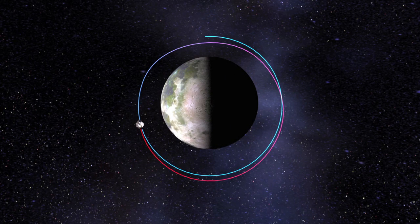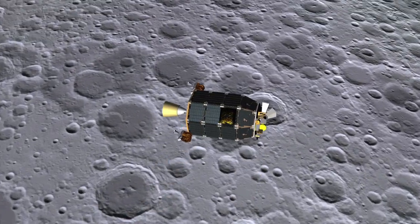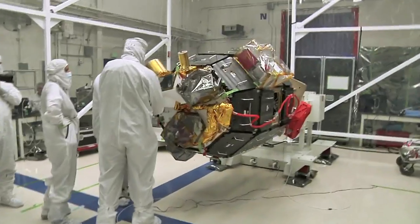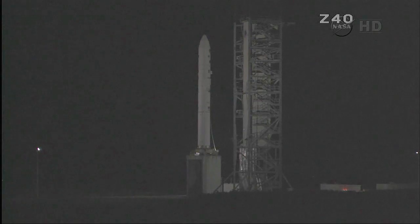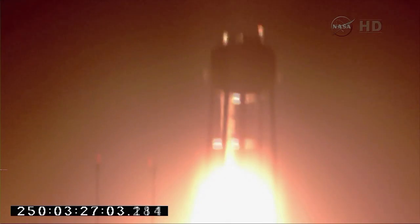After descending to its final orbital altitude, LADEE completed more than 100 orbits of the moon at extremely low altitude, giving the science team a unique opportunity to collect data above the lunar surface. About the size of a large vending machine, LADEE was designed and built at NASA's Ames Research Center at Moffett Field, California.